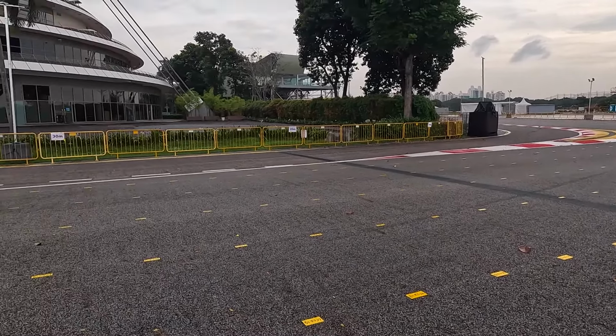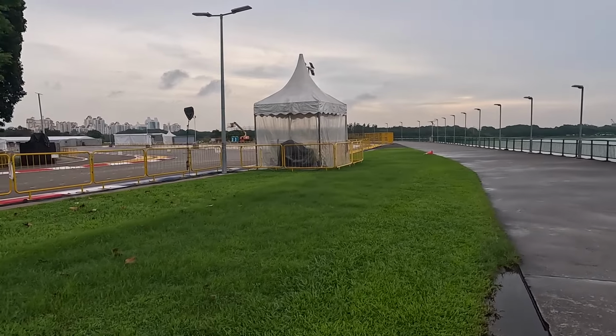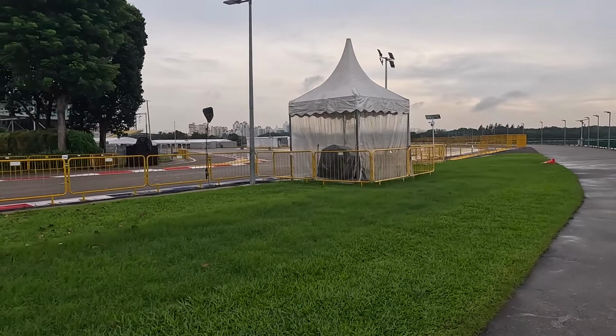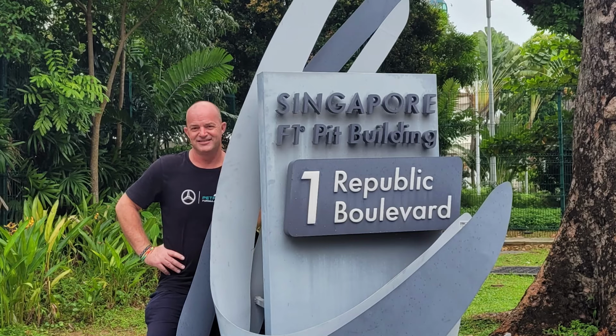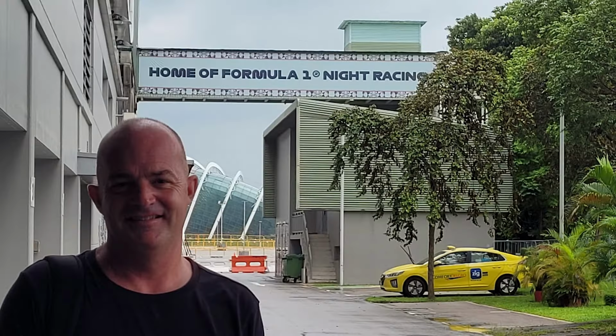Let's go and see what else we can see. It's such a shame that all the barriers are there and it is literally just for Chinese New Year, but we had a chat with the guards yesterday to see if they'd let us in, and there's absolutely no chance, not happening. But yeah. Yesterday we got to the garages, didn't we? Yeah, which is at the back of here.